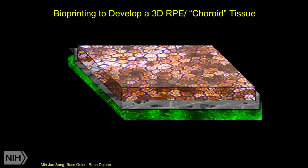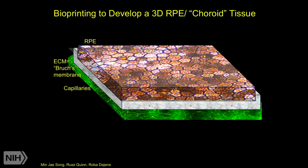We seed RPE cells, which I already showed you. And then we let this tissue mature for a few weeks. It takes about 4 to 5 weeks, but the scaffold in this case completely degrades. And the 2 cell types on both sides, RPE cells on one side and fibroblast and endothelial cells on the other side, make enough extracellular matrix to replace the scaffold with what looks like really a membrane of the back of the eye, Bruch's membrane.